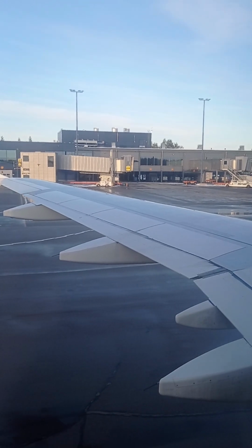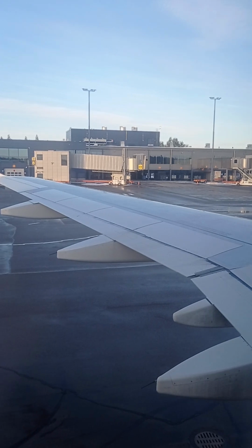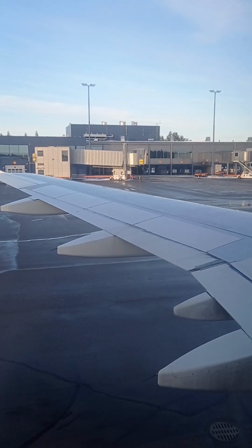Make sure your armrest is in the down position, your table is stowed, and your seat back is upright. Your window shade must be open. All loose items must be stowed away.